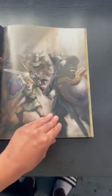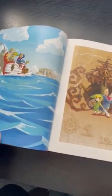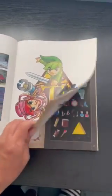It's a collection of official art from Nintendo that they use for marketing, that they use for their strategy guides, that they use for the booklets that used to come with original games. This also includes concept art of the games. It goes through the whole series.